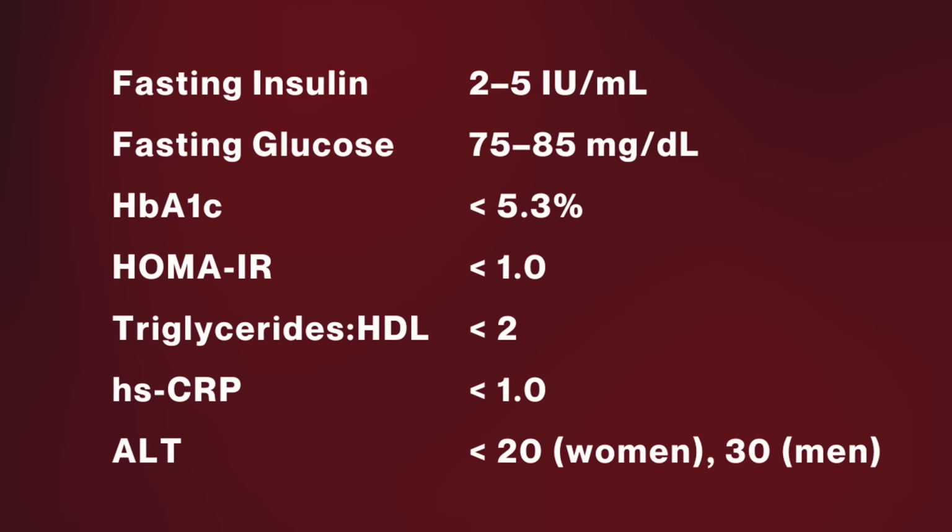Okay, I know I've thrown a lot at you in today's video, so I'm quickly gonna recap the tests we spoke about and the ranges to aim for. First off was fasting insulin. You want to aim for between 2 to 5. Next up is fasting glucose. Between 75 to 85 milligrams per deciliter is ideal. HbA1c, you want to be under 5.3. HOMA-IR, under 1.5 is great, but under 1.0 is ideal. Your triglyceride to HDL ratio should be under 2. Your hs-CRP should be under 1. And your ALT under 20. Remember, just because your labs look normal doesn't mean it's optimal and that you're healthy. Be your own advocate for your health, even if it feels like your doctor is working against you.